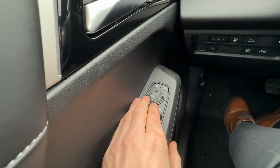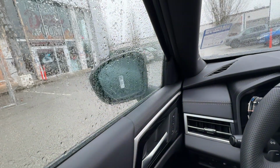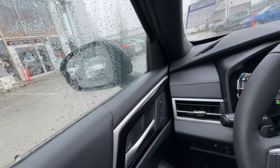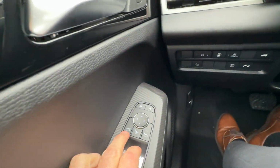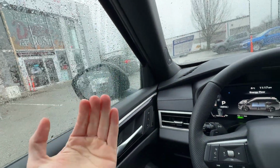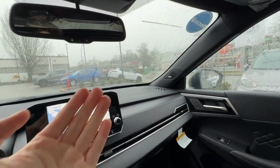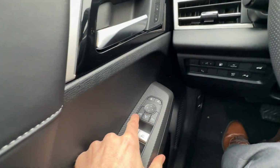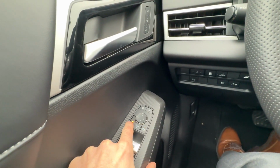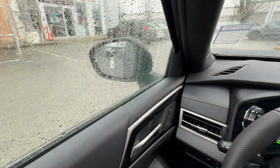Now, what else we have here is the mirror adjustment functions. All very familiar to how that works, but we also have this symbol right here, and this is for mirrors to fold down. So you can fold down the mirror, and that's how it goes. Also, one thing you can select is this mirror tilt option. So if you want to reverse the vehicle and you want this or the other mirror to be tilted down like this, you just select which mirror, the driver or the passenger, and then once you put it in reverse, this mirror is gonna tilt.